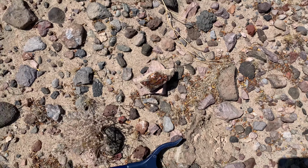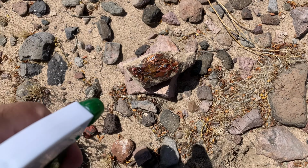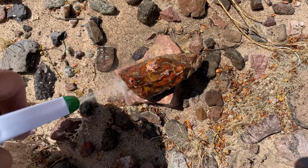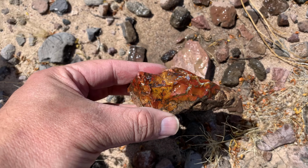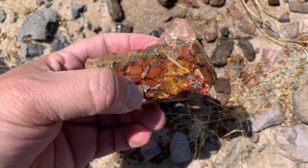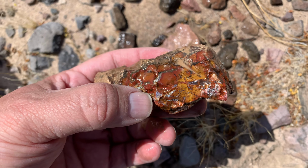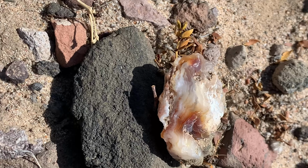Okay, this is a brecciated jasper. You can already tell from the sunset orange and yellows. I'll spray it down. Clean it up. This will make a beautiful piece once it's all cleaned up. Again, it's got the yellows, the reddish orange. Just a really pretty piece of brecciated jasper. And here's another fire agate I found. You can see the banding on the side and you can see the orange.